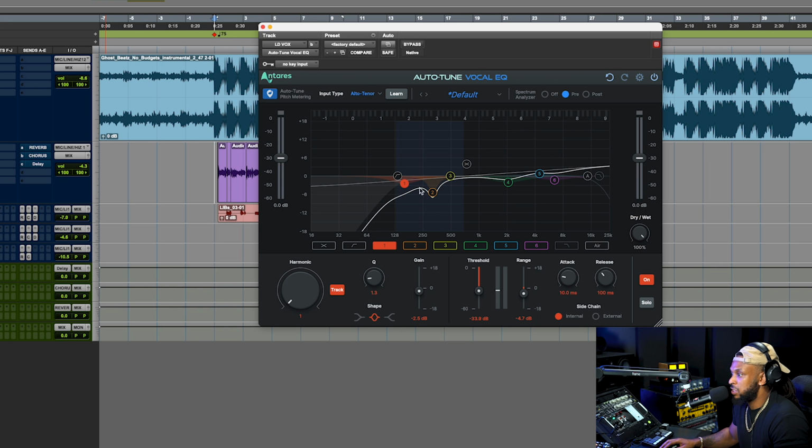It has this tracking feature which can really track the harmonics of the vocal. Instead of just choosing a specific frequency, it'll lock onto that harmonic and literally allow you to reduce it like a standard EQ or boost it, or you can actually use the dynamic EQ section, which I'm doing a little bit of a mixture of both in here.